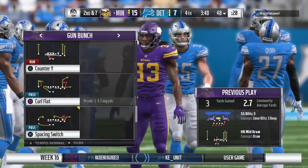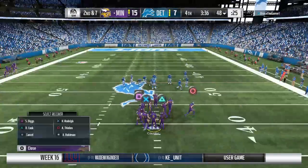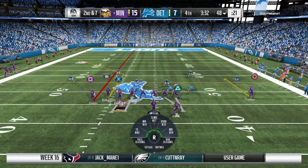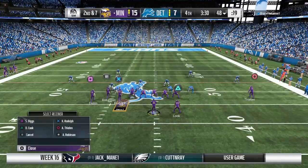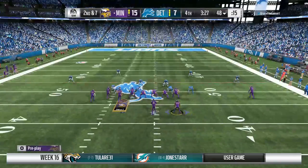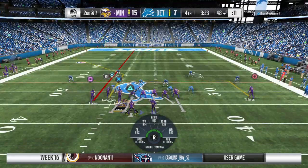Yeah, think about all the practices we've watched where they have that tempo period to go over things just like this, where they describe the scenario, tell you what they're looking for, and make sure that they're still attacking, yet at the same time not going so fast as to leave too much time on the clock. We're going, let's go. Lynn 50.